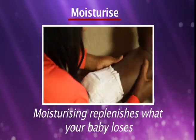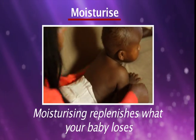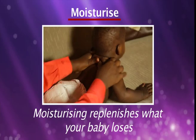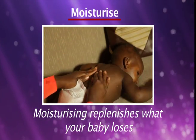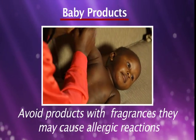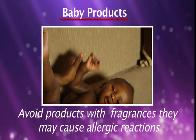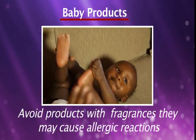Moisturize. Moisture replenishes what your baby's skin loses and gives your child a protective barrier. So you want to do this on a regular basis, usually morning and evening. Regardless of which moisturizer you use, always choose fragrance-free, as fragrances are one of the leading allergens.